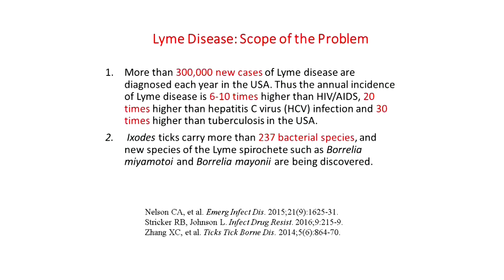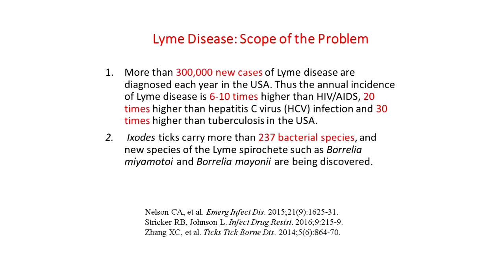It's interesting that the Mayo Clinic people made me change the rate of HIV disease, because I originally said 6, but they said the rate's going down, so it's really 6 to 10 now. So AIDS is getting less common, Lyme is getting more common. Ixodes ticks carry more than 237 bacterial species, and new species of the Lyme spirochete, such as Borrelia miyamotoi and Borrelia mayonii, are being discovered. That's why the Mayo Clinic is interested, because they now have a species named after them.